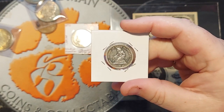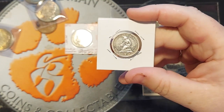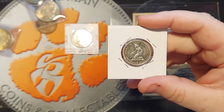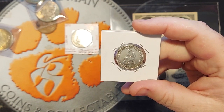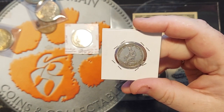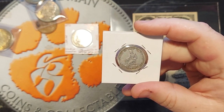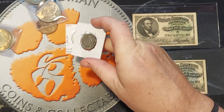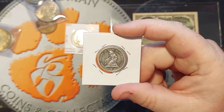So literally, these are Barber quarter planchets. In 1893, the Isabella quarters were sold for $1 each in the Women's Building, compared to the Columbian half-dollars, which were also sold for $1 each. The quarters represented the worst value.